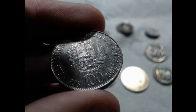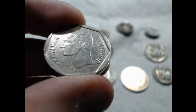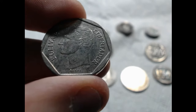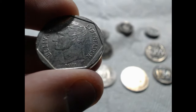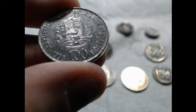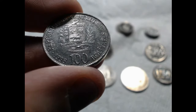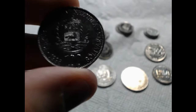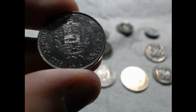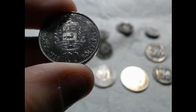The next denomination down that I have in the 1998 is this 100 Bolivar unit. Again, I couldn't find any mintage numbers, although I did find that this particular denomination, or this particular design, was only minted from 1998 and 1999. There was a different design that was used after 1999. This is a nickel-clad steel, and this has a rarity index of 8.